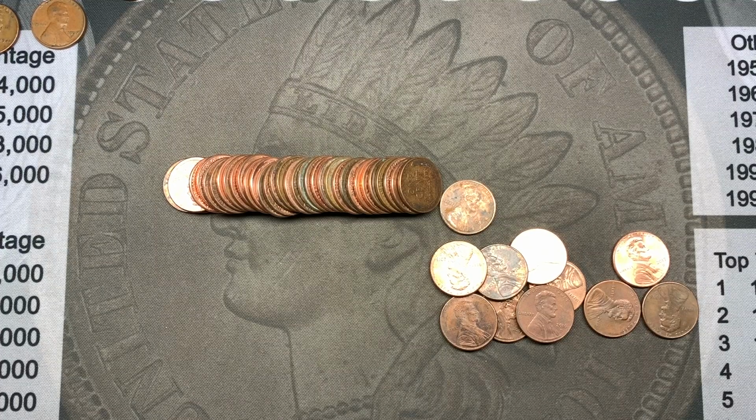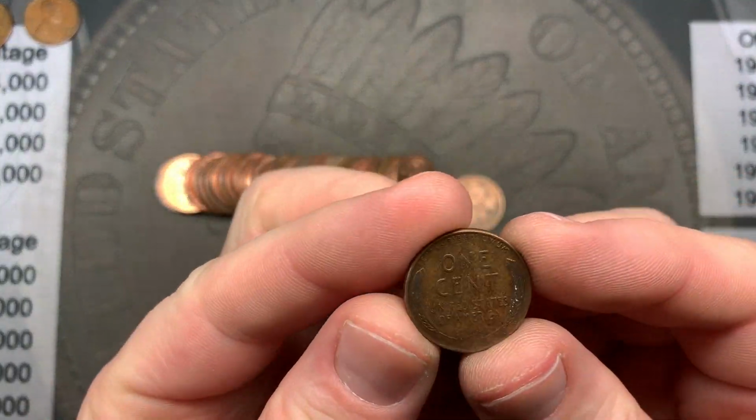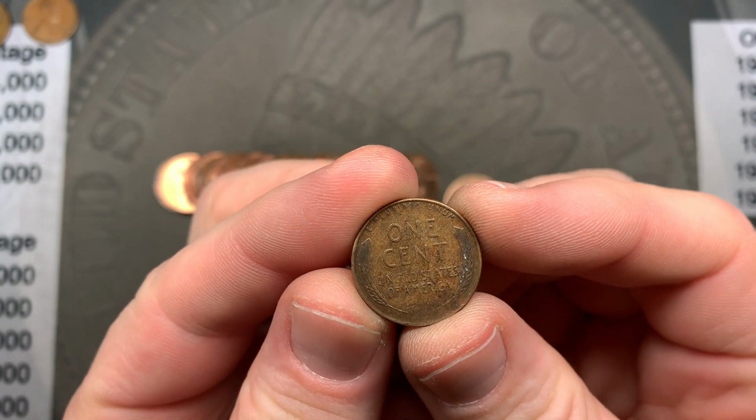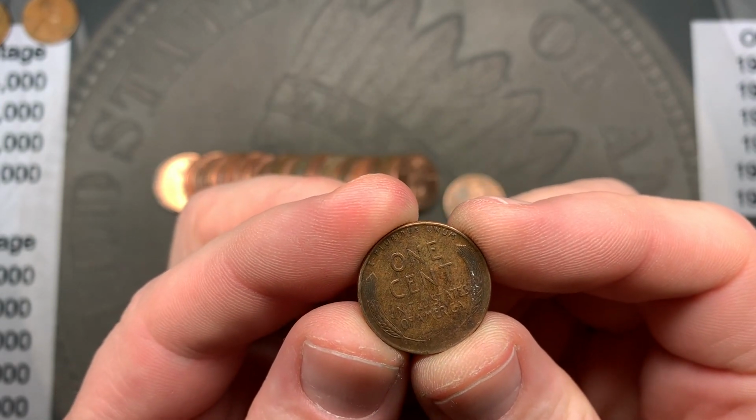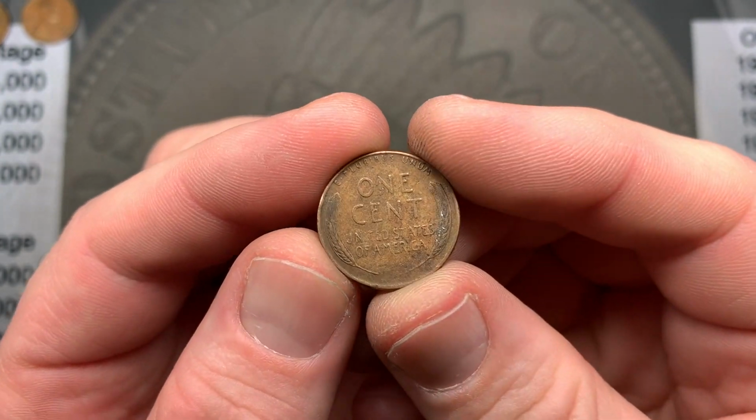The very next roll, roll 41, and we have another Wheatie. And this one actually is really cool. Check out the toning on this one. I mean, the detail is still pretty good there. I see some detail in the wheat ears, but the toning is just nice. Let's see what it is.